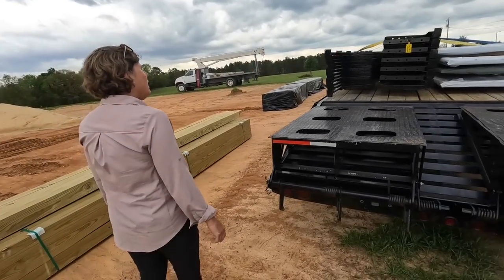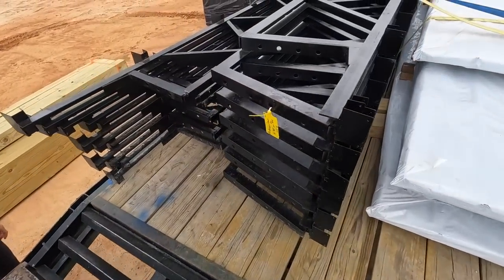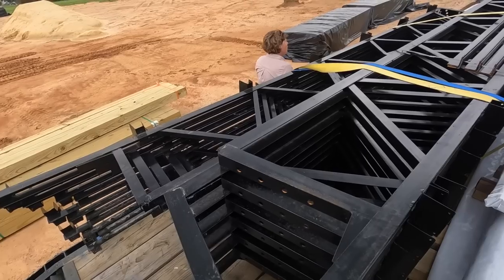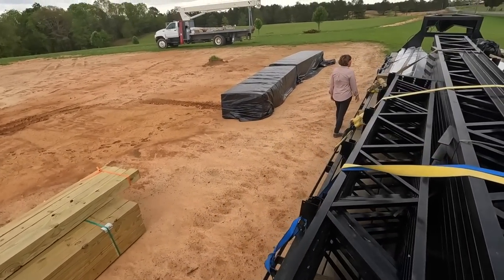Wow. Yeah, I climbed up there. Did you? Yeah, I did. Well, I need this trailer, too. I climbed up here. That's a lot of trusses. Ain't it, though? Wow.